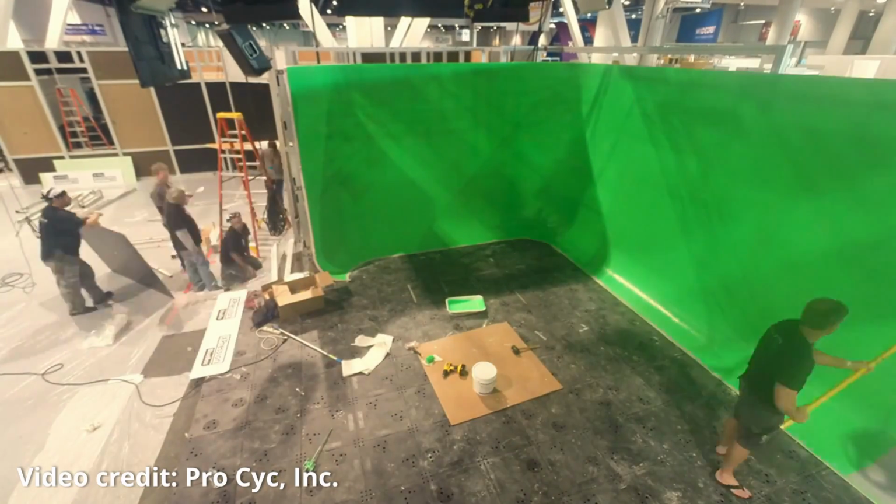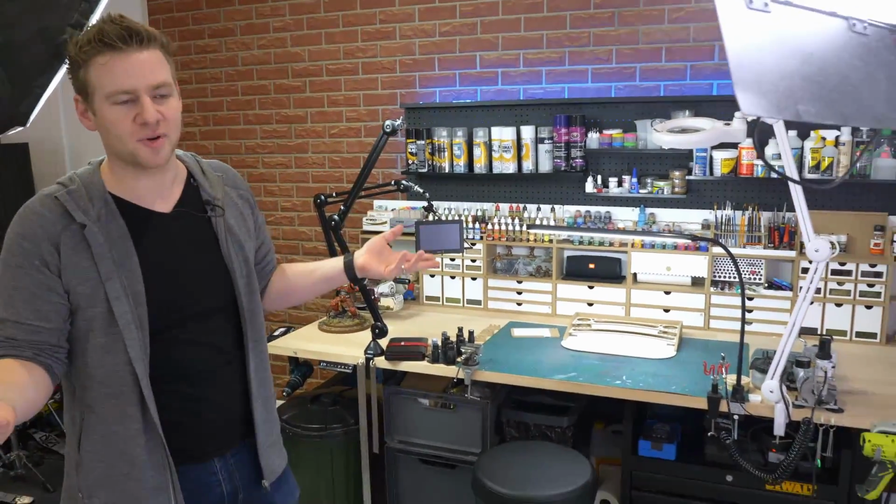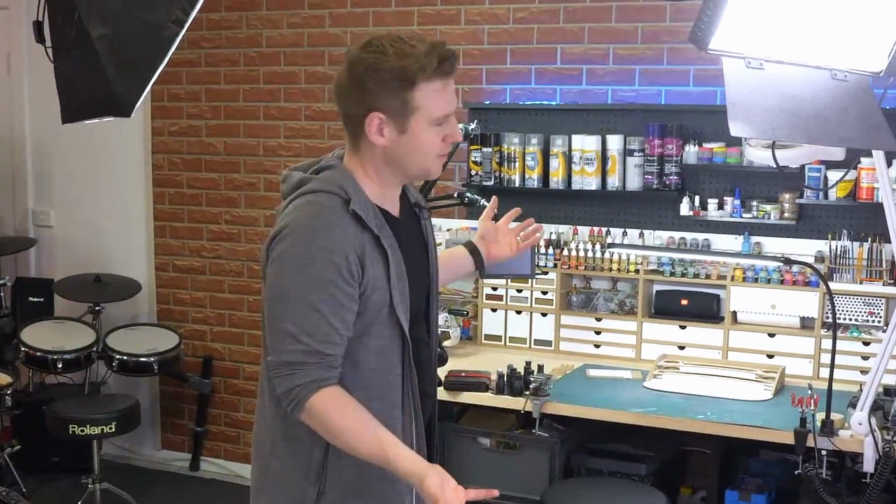You know those green screen wall things that have the curved edges and corners? Then I started to realize pretty quickly, I don't do a lot of green screen stuff. If there's anything I've learned by using this space, it's that I need to use as much of the space as efficiently and effectively as possible. And that just wouldn't be an effective use of the space.